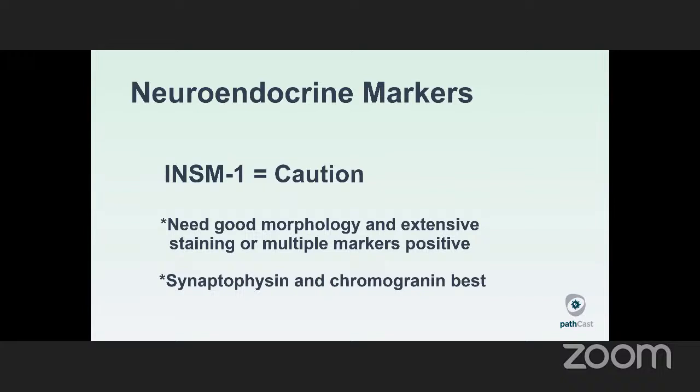The other thing is neuroendocrine differentiation and neuroendocrine markers. INSM1 is a really nice marker that's emerged in the past several years. It's a transcription factor, so it's nuclear staining, but I think you have to have some caution with it. It's not as specific as we kind of thought when it first came out. And I guess that's the way it goes with a lot of immunohistochemical markers: they come out and the early papers suggest a lot of specificity and then people find the exceptions. Now it's still pretty darn good, but I don't use it alone.